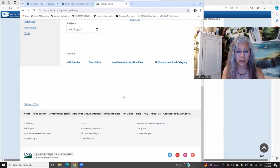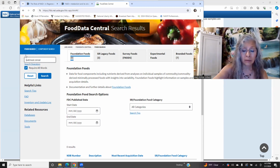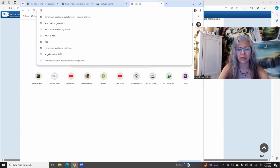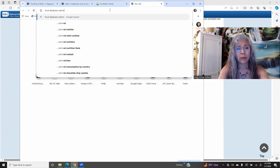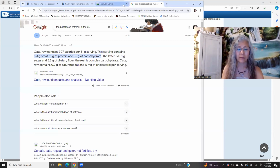I'm surprised that this does not show oatmeal. Okay, let's change it to oatmeal cereal. Apparently this database doesn't. That's very strange. Okay, let's look up food database, oatmeal, oatmeal nutrients. Let's see what it gives us.